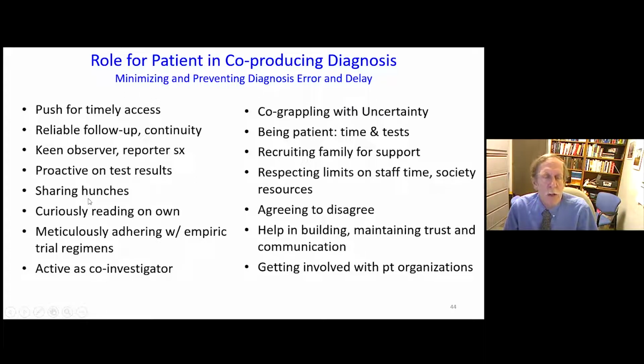Sharing your hunches. Sometimes patients come in with crazy ideas from the internet, but often that's helpful. Boy, I never thought of that. Let's consider it, or at least we know what's on the patient's mind. Being active as a co-investigator, being patient with time and tests, grappling with uncertainty, respecting the limits on our time and staff, agreeing to disagree. I have a patient who's convinced she has lupus every time I see her. There's no evidence at all, but we just agree to disagree, and we're clear in communicating that.